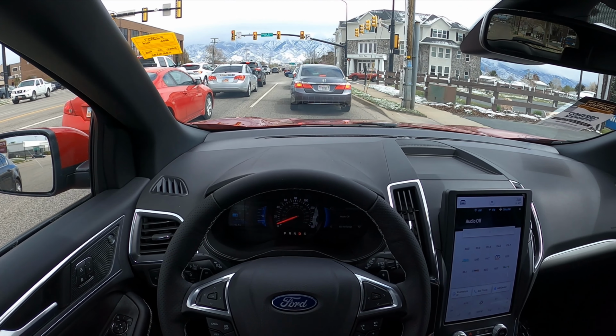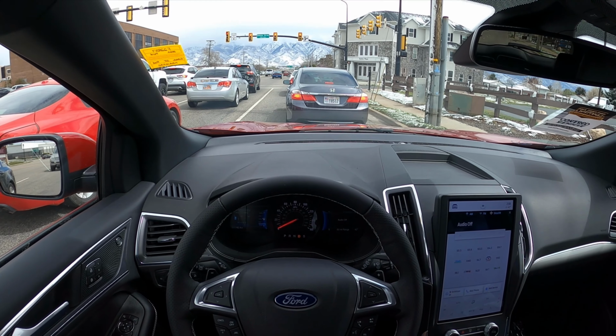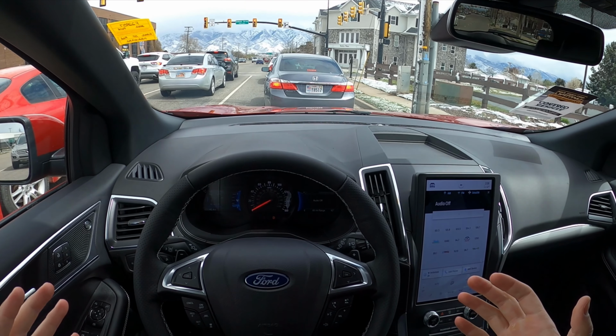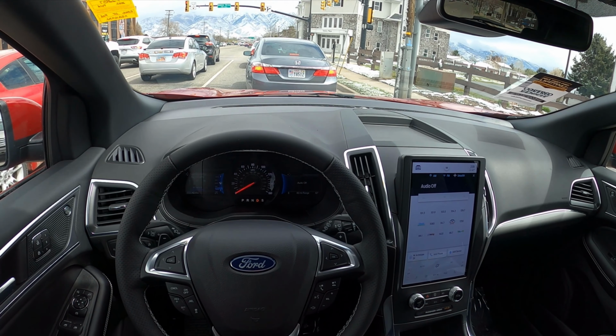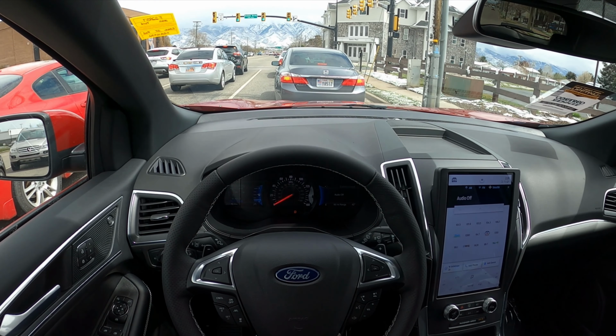and this is a pretty lightly optioned Edge ST. And so if you just want basically the engine and a good daily driver car, that's kind of what this particular Edge ST gives you, which I don't know, I'm all about it.